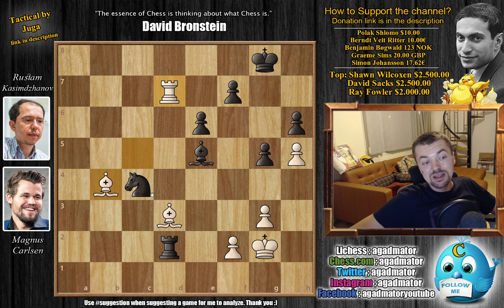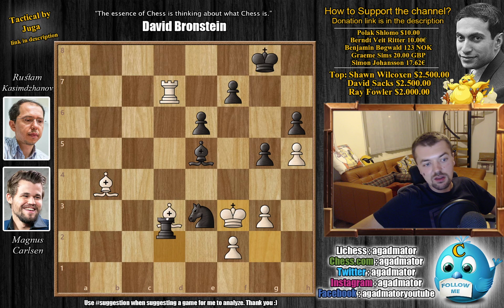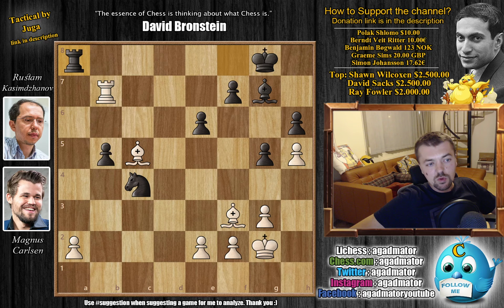So you will have to bail out with knight to e3 check, and after king to f3, just rook captures on d3. There's nothing better, so here white wins the exchange. Black is up a pawn, but white keeps the exchange and has some nice chances here. So this is what this position holds.